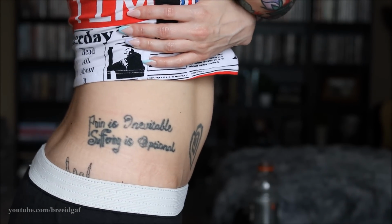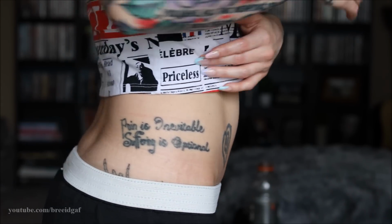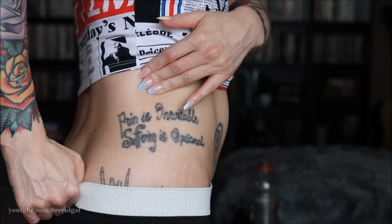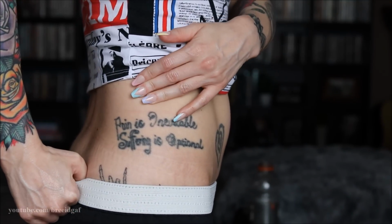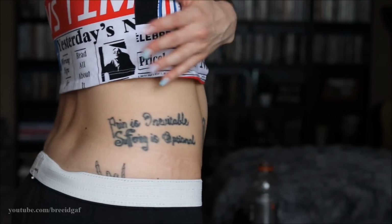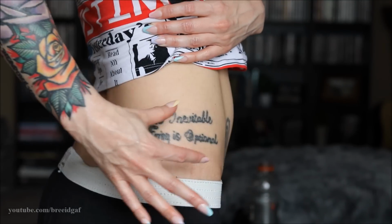I just feel like the older it gets, it's getting a lot harder to read, and I just don't really know what to do about it now. I don't know if I'll get it covered and get the quote tattooed somewhere else. I don't know if I'll just get it touched up. I really don't know, but yeah, so that's what that quote says right there.